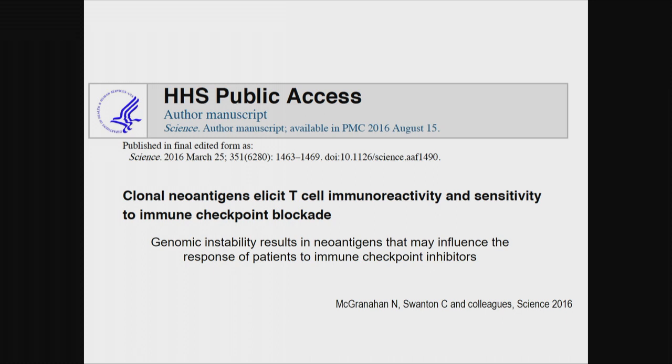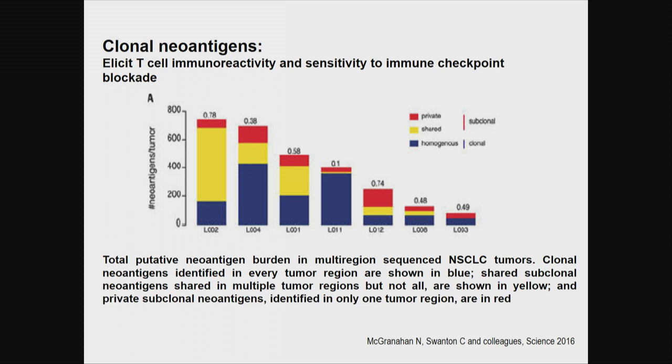But what about heterogeneity in tumours? This is work done by Charlie Swanton. The next slide is a bit fuzzy, but it shows the idea of a private, a shared, or a homogeneous expression of clonal neoantigens. And it shows that if you have a homogeneous expression in all your different biopsies, those patients do really well.